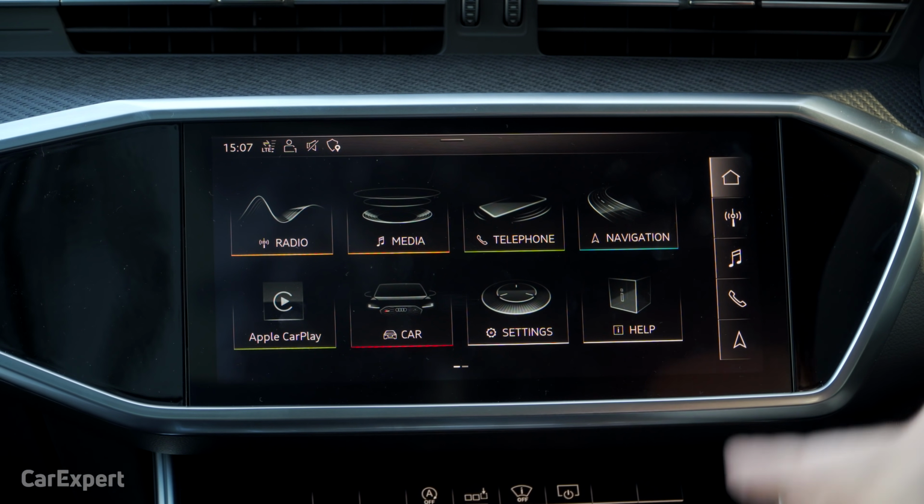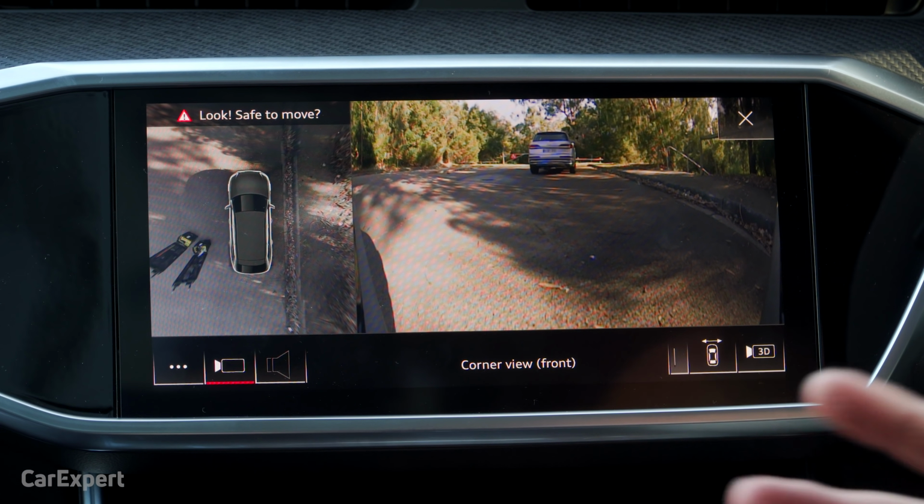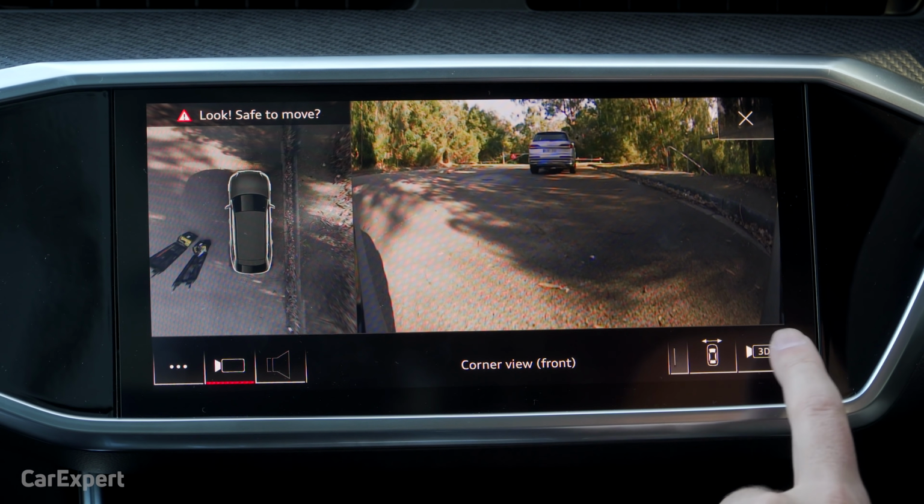It's also a 360-degree camera, and I quite like the layout of this. So you've got your standard display there. It's not super high resolution, but you know, it gives you a good vision of what's going on around the car.